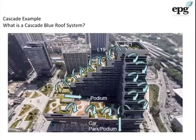Just in case you're interested in the modelling side of the cascade, we model with a variety of different programs, but most frequently we use MicroDrainage or XP Drainage, which I think is now being replaced by something called MD SUDS. But if you'd like to ask any questions on the modelling or the design of a cascade system, please feel free to contact me after this webinar. I'll happily discuss.